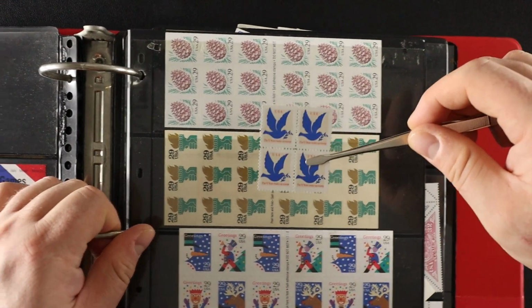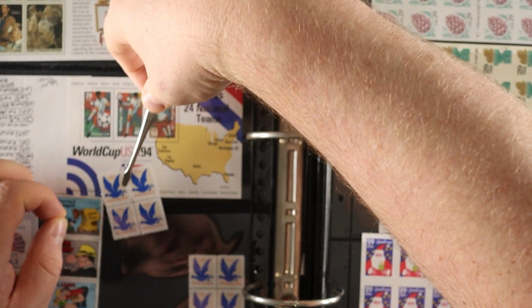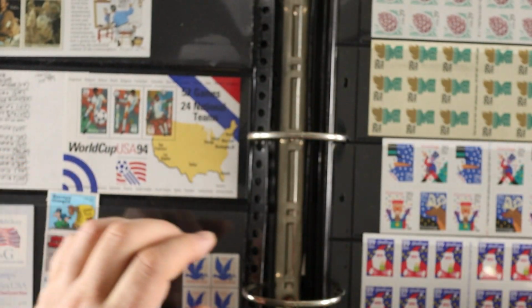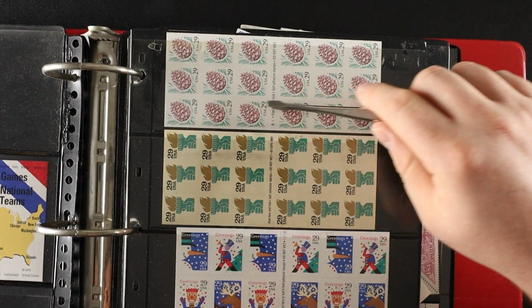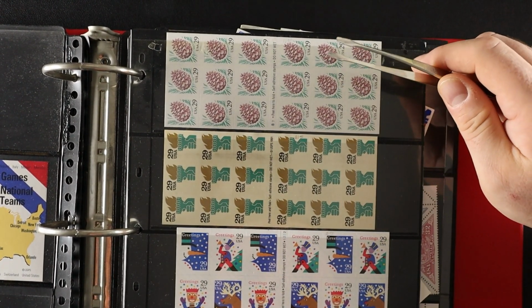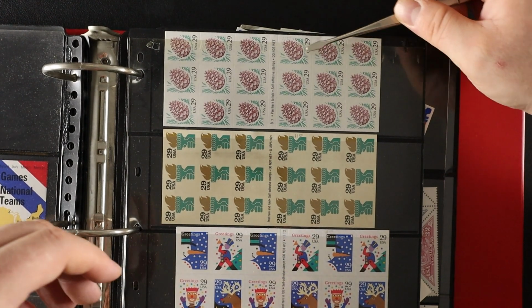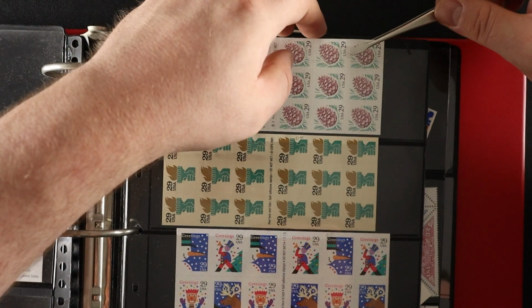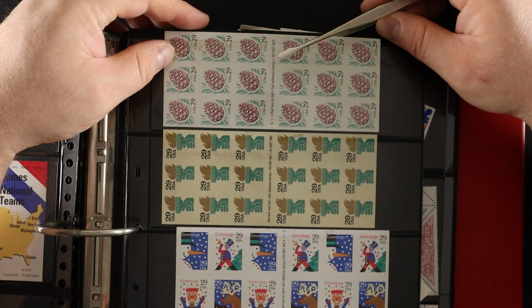Actually, I bet you this G-Rate makeup block went there. That makes sense. Keep them together. Okay, so here is pine cones. It's actually pretty cool. These are self-adhesives. Ooh, they're stuck to the freaking album page.